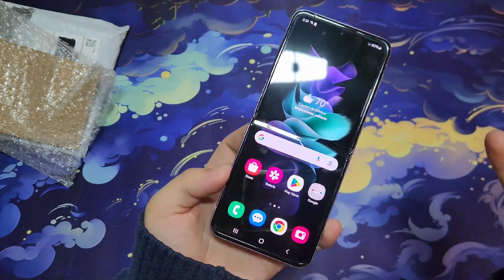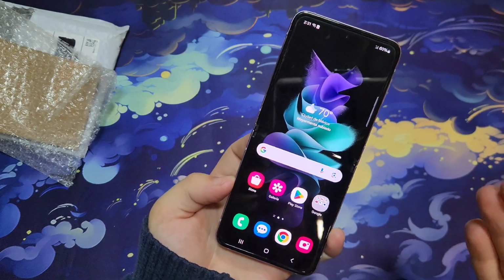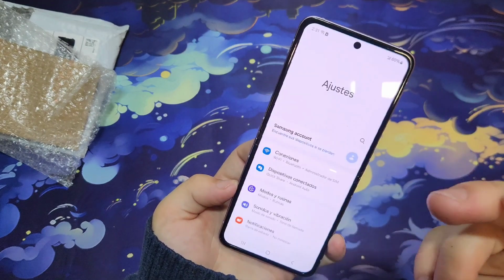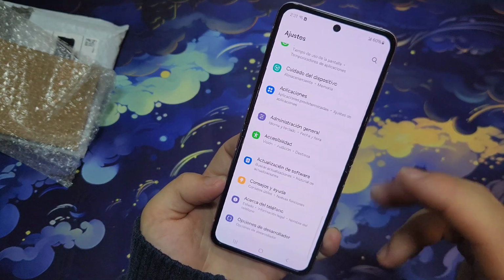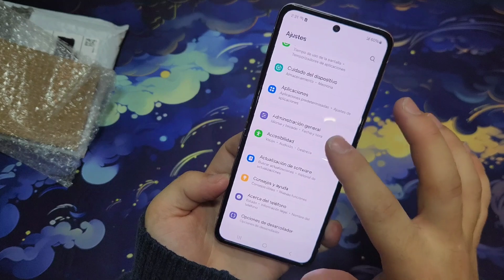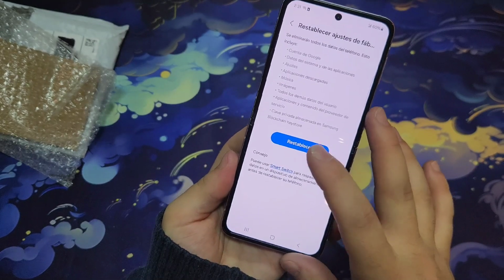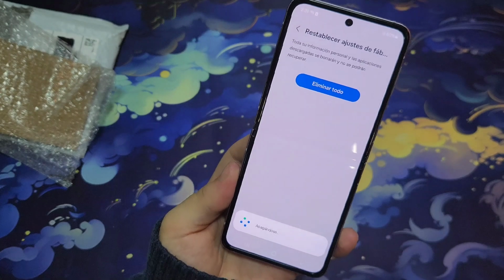So like I said, what I'm going to go ahead and do is reset this phone because of course it is in Spanish. It has not been reset. So we'll go ahead and go all the way down right here. And we are going to hit reset.